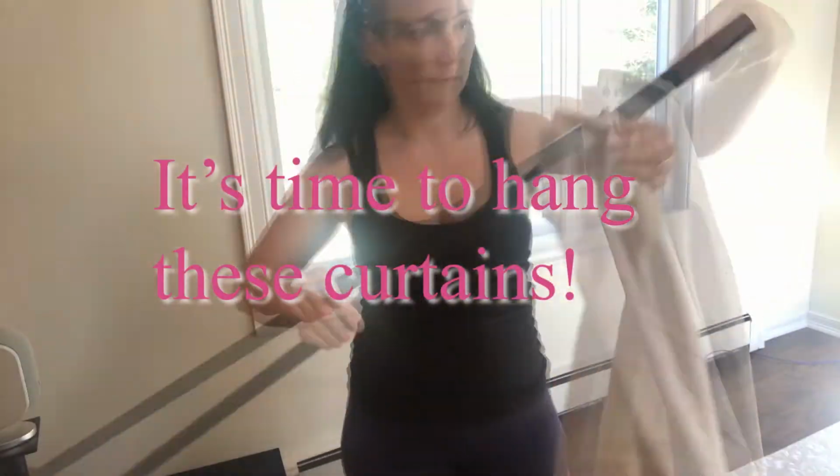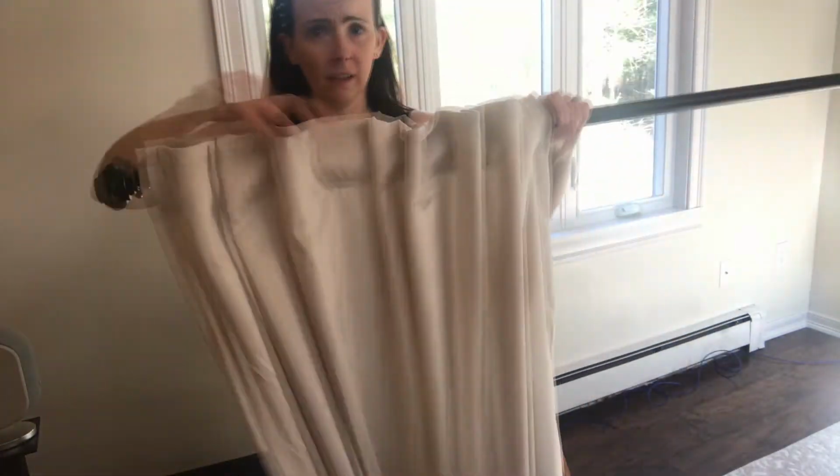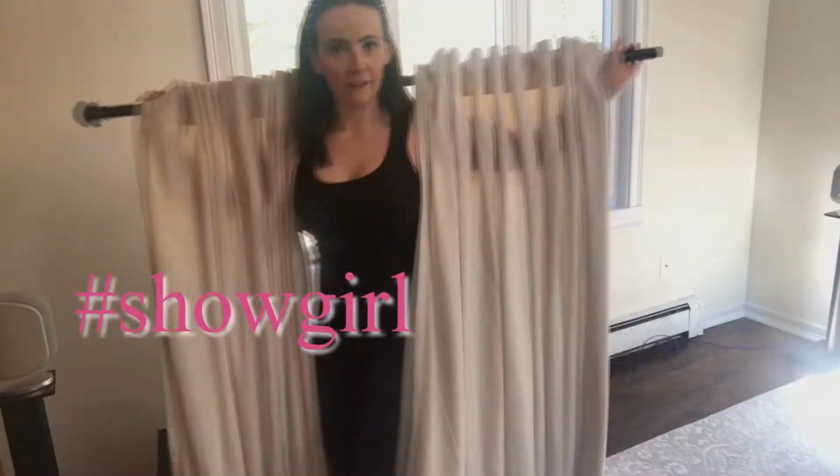Y'all, I was so excited to see these curtains hung up. It was so much fun to put them on the curtain rod, actually, because I was excited to see them. And I also had to take a little time to play as well. How could you not?